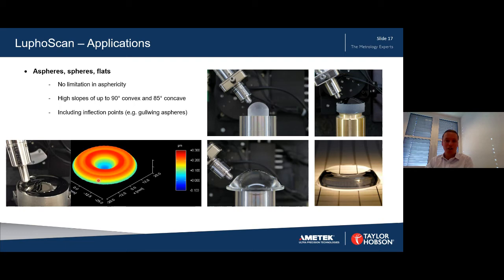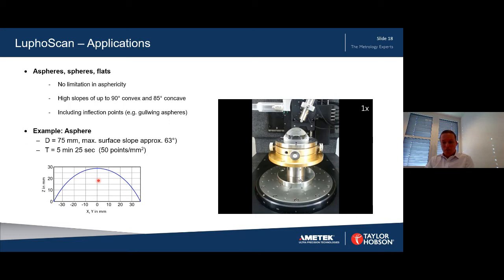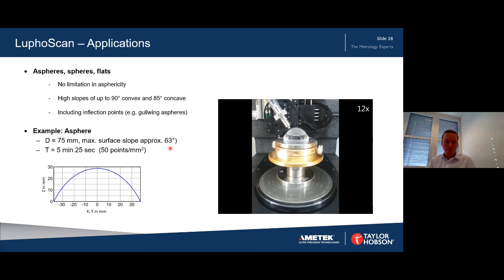Here I have an example video of a measurement of a quite large asphere. It has a diameter of 75 millimeters and a surface slope of maximum 63 degrees. The measurement time is only 5.5 minutes. And you see here again how we are measuring. The object is rotating and we are moving equidistant and perpendicular to the surface, following the design shape. And that's the full measurement.